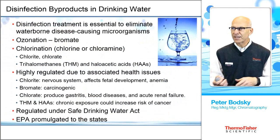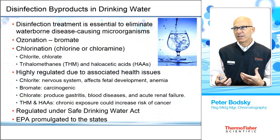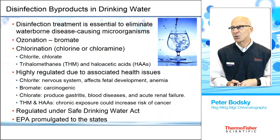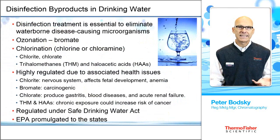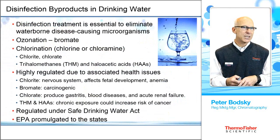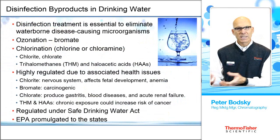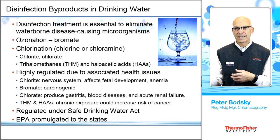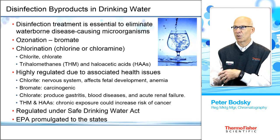So what are disinfection byproducts? Disinfection is a treatment that's necessary to eliminate waterborne diseases that can cause contamination from microorganisms. The two main sources are ozonation and chlorination. Ozonation yields bromate, and chlorination, of course, yields chloramines, including chlorite and chlorate.